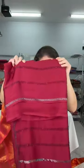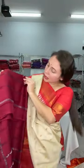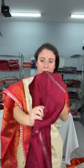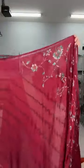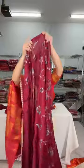I'll show you this satin designer saree. Let me first talk about the color of the saree. This is a wine color with crystal. It's a beautiful one. Look at this. This is the pattern. First, I will show you.